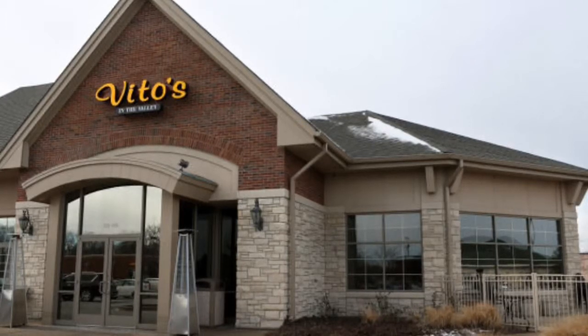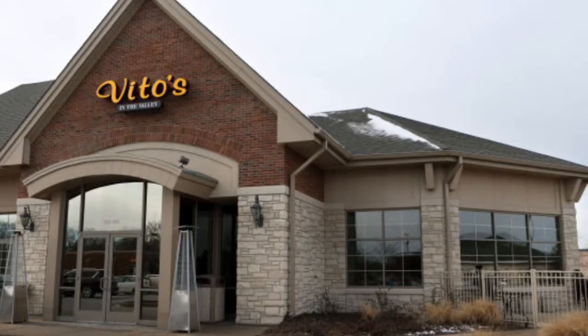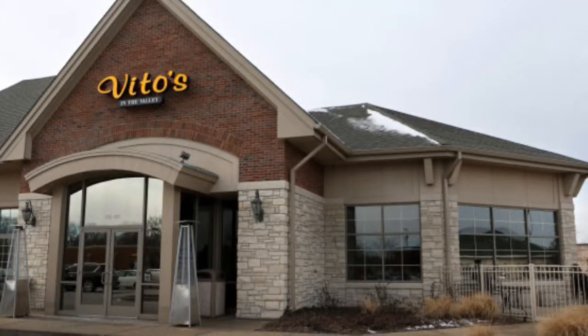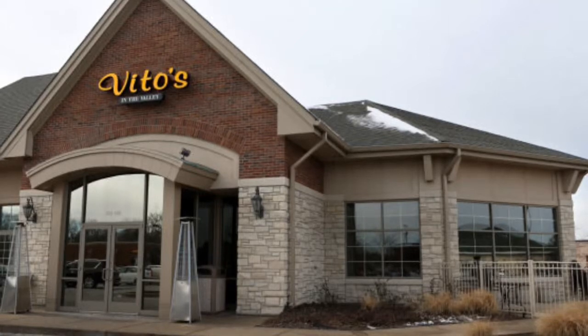So this week I'm at Vito's in the Valley, being Chesterfield, and Vito's being the well-known Midtown Italian restaurant right there by SLU. The new Vito's isn't an exact copy of the original in terms of its menu, but it's fairly close. If you like the one in Midtown, you'll certainly like the one in Chesterfield. If you've never been to Vito's, it's just sort of classic rustic Italian cuisine.